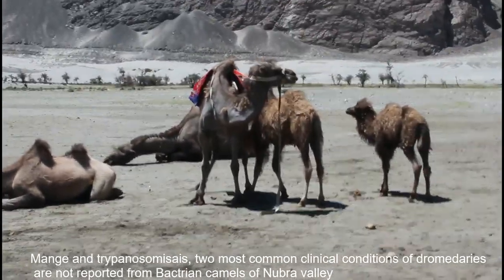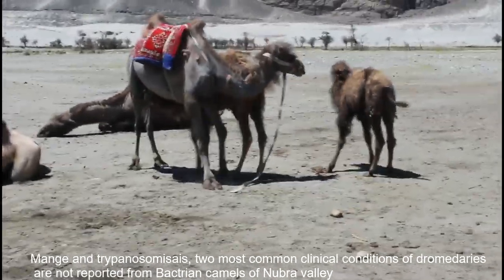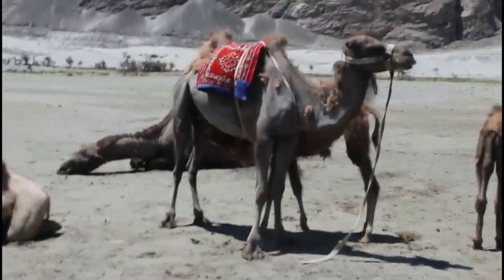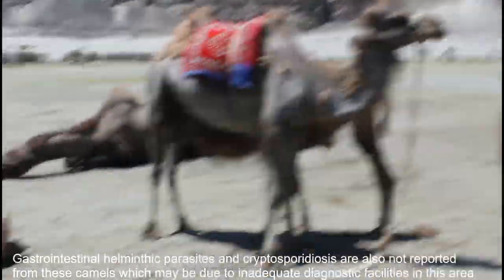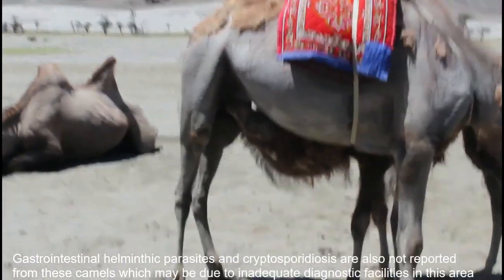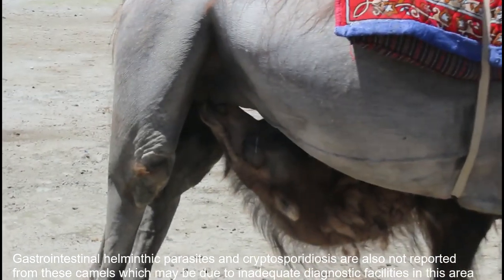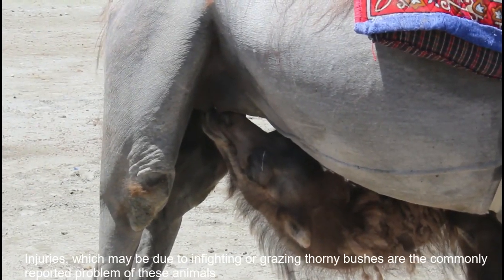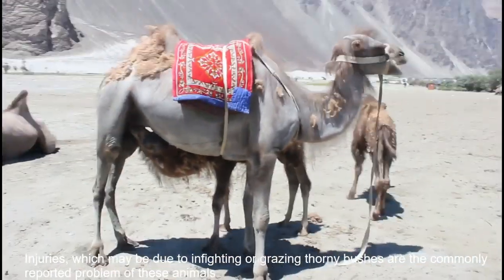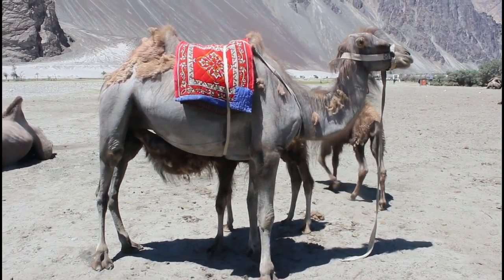Mange and trypanosomiasis, the two most common clinical conditions of dromedaries, are not reported from Bactrian camels of Nubra Valley. Gastrointestinal helminthic parasites and cryptosporidiasis are also not reported from these camels, which may be due to inadequate diagnostic facilities in the area. Injuries may be due to infighting or grazing thorny bushes are commonly reported problem of these animals.